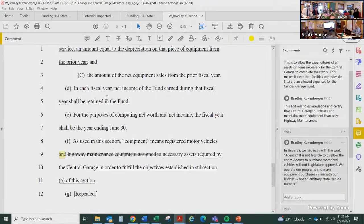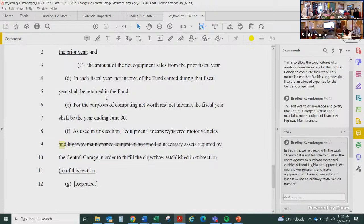So the last section of this statute is subsection F, which defines what equipment means in terms of the central garage. We wanted to adjust that to align with all of the other adjustments we have been requesting in the previous subsections. So it is the change from just defining it as highway maintenance equipment so that it can cover all of the equipment that Central Garage funds and maintains throughout the agency, and also the necessary assets required by the Central Garage in order to procure and maintain a safe and reliable fleet for our staff. And that is all of our requested changes for Central Garage fund language.